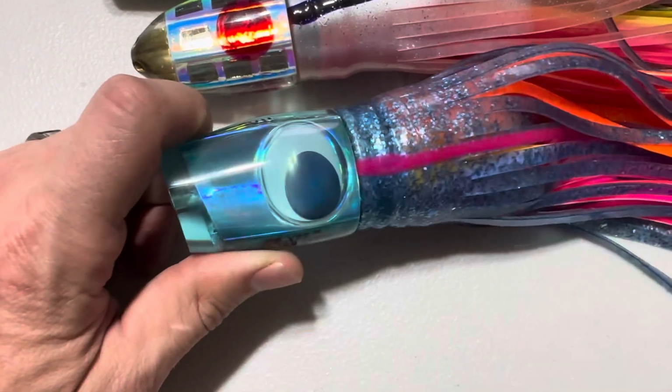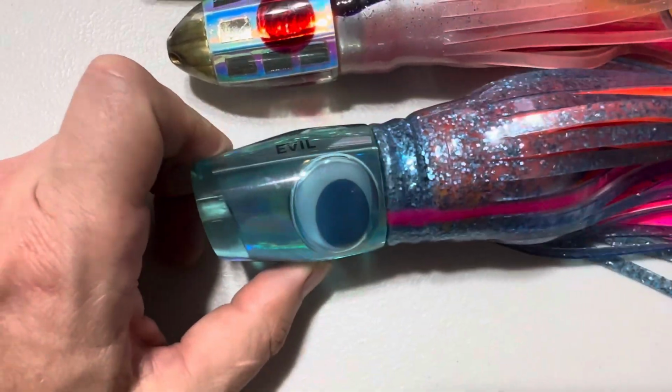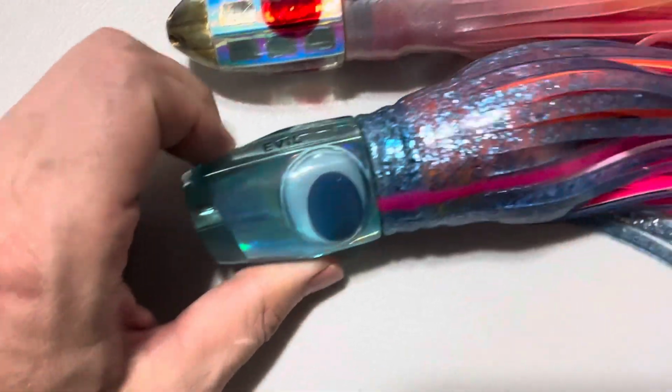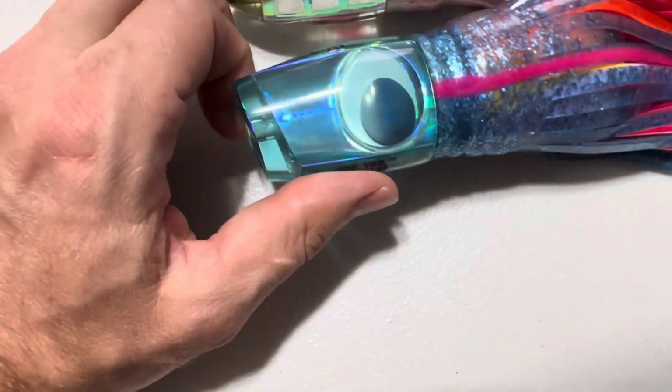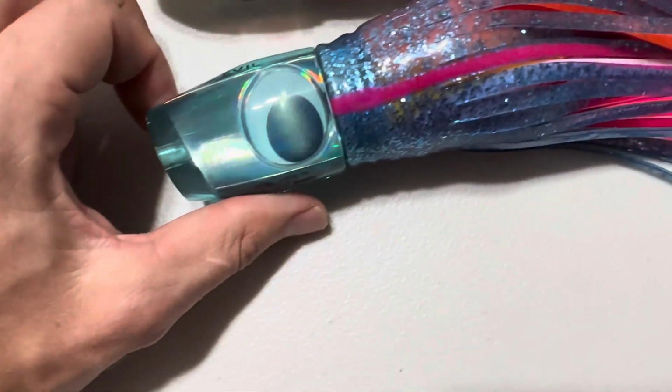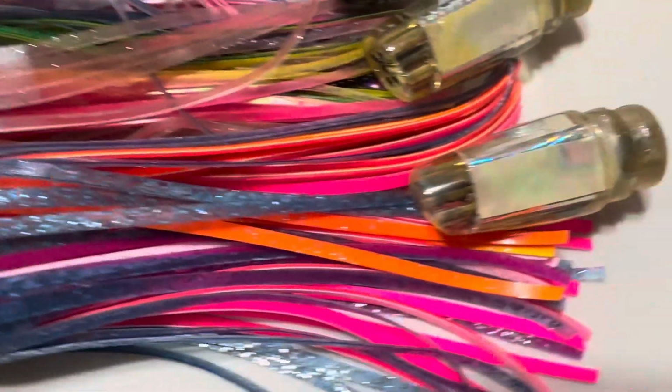We do have a couple Joe Yees. This is a Joe Yee Apollo Evil, and this is in brand new condition. There's no markings on it. Almost ice blue color, kind of the traditional Evil color. And then a couple other Joe Yees.